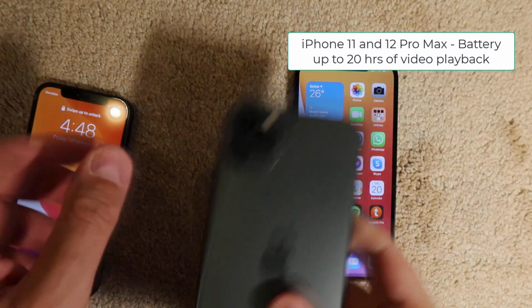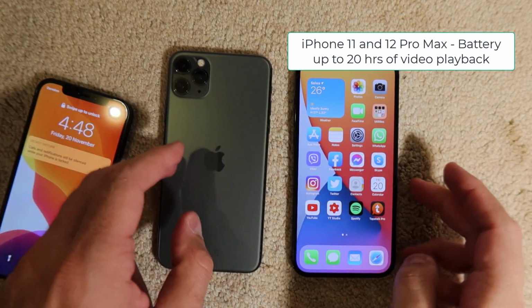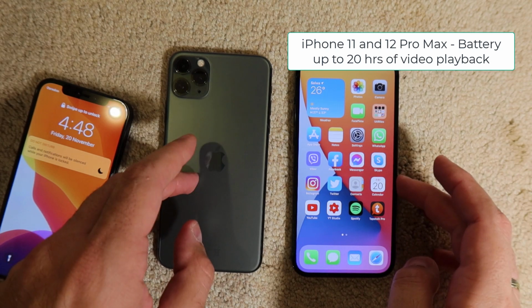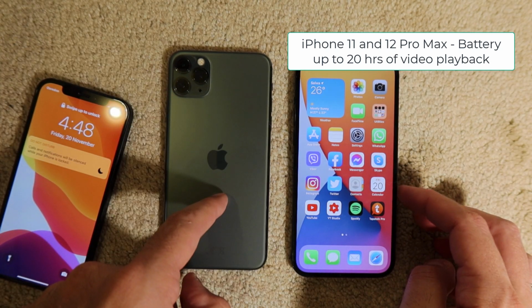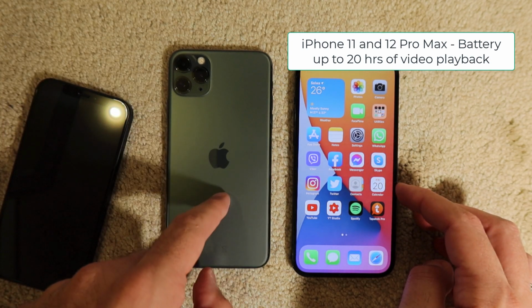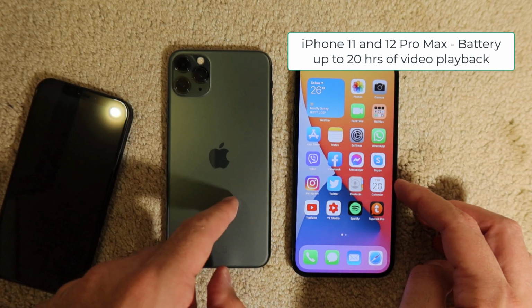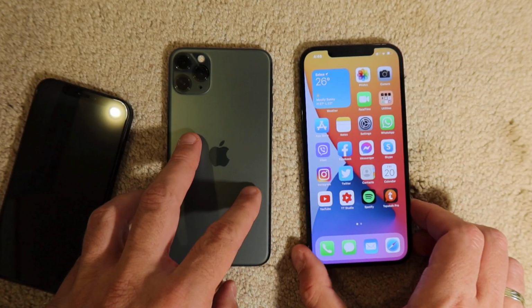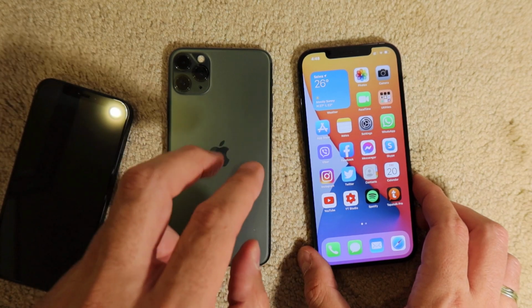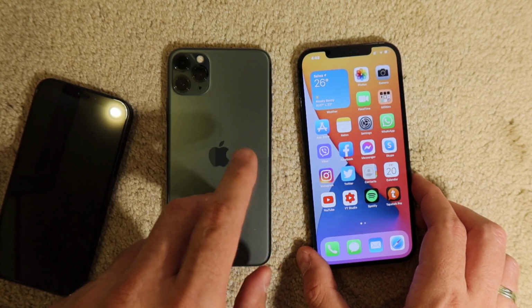The battery life between these two phones, they say it's up to 20 hours of video playback on both of these. So it's pretty good that a smaller phone, a little bit smaller I should say, and a little bit bigger phone have the same battery life, which is good for the bigger phone, right? Apparently they have improved the battery life a little bit on iPhone 12 Pro Max. We will see about that.